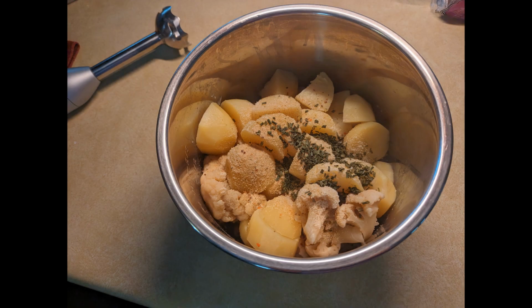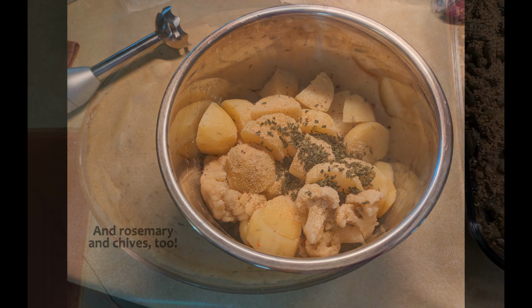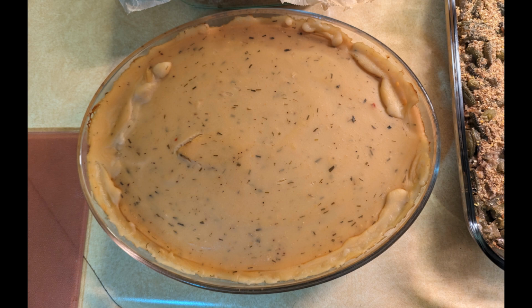And then we add some basic seasonings to that, including garlic and onion powder and a salt substitute. Of course, we also add a little bit of a plant-based milk. We usually do soy milk.